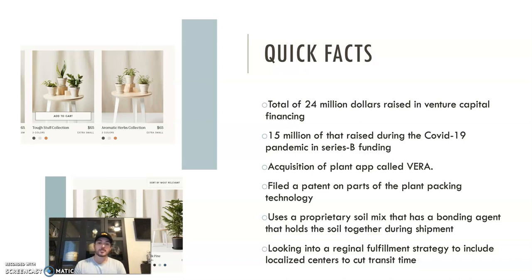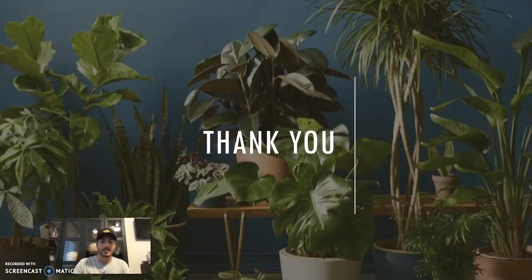Like I said, they use this proprietary soil mix that has a bonding agent in it that really keeps the soil together as it's in transport, but you would want to switch it out once it arrives at your house. And they are looking into regional fulfillment strategies to build more plant distribution centers, so they can cut down even further on that 3 to 4 days.